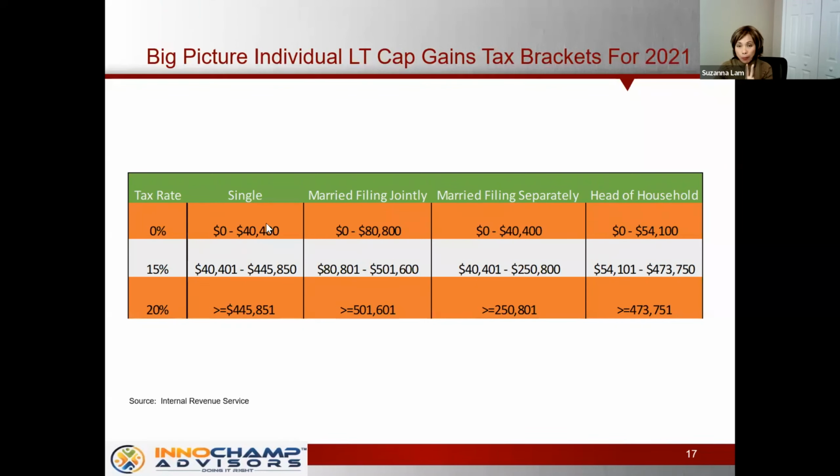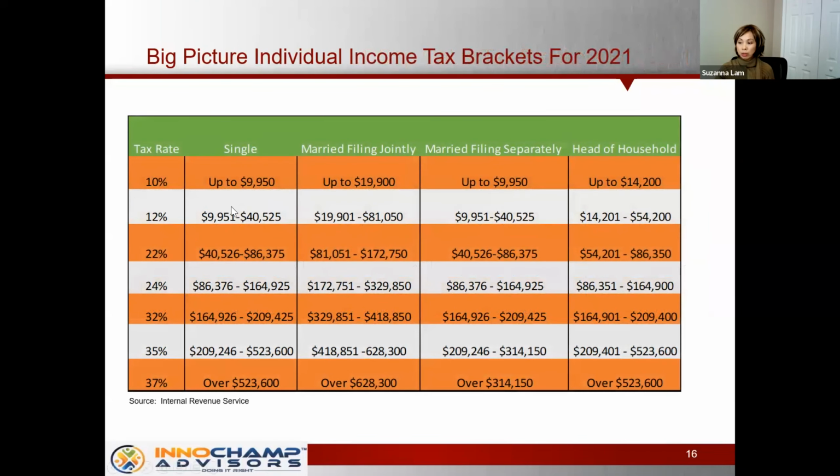The $20,000 long-term capital gain will be subject to 0% tax. The other $20,000 of W-2 income will be subject to this much in taxes, 12%, right? The first $9,950 is subject to 10%, and then the next, I'd say 11,000 is subject to 12%. So your blended effective tax rate is probably about 10.5%. If you're making income like that, now you understand why you want to invest, right?